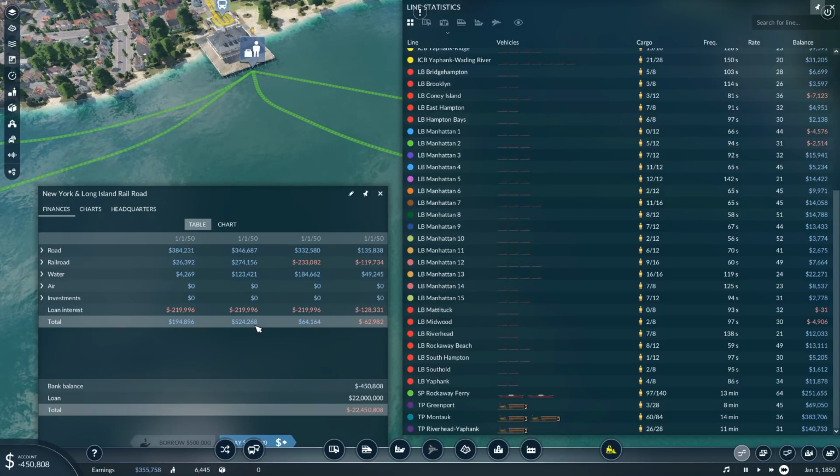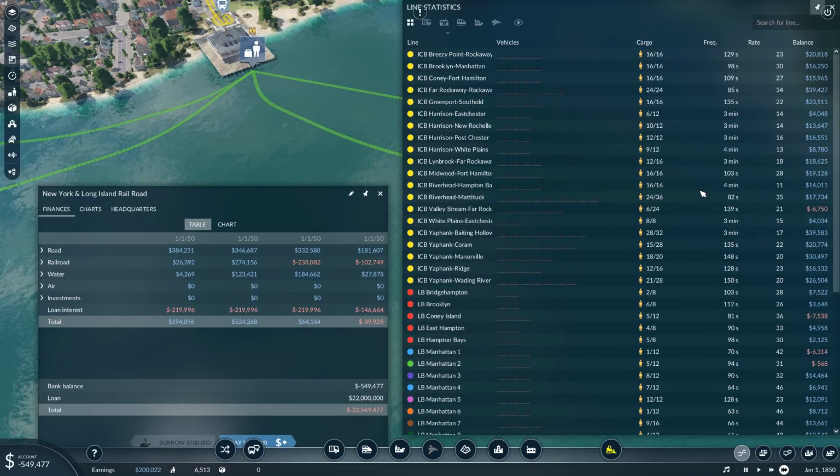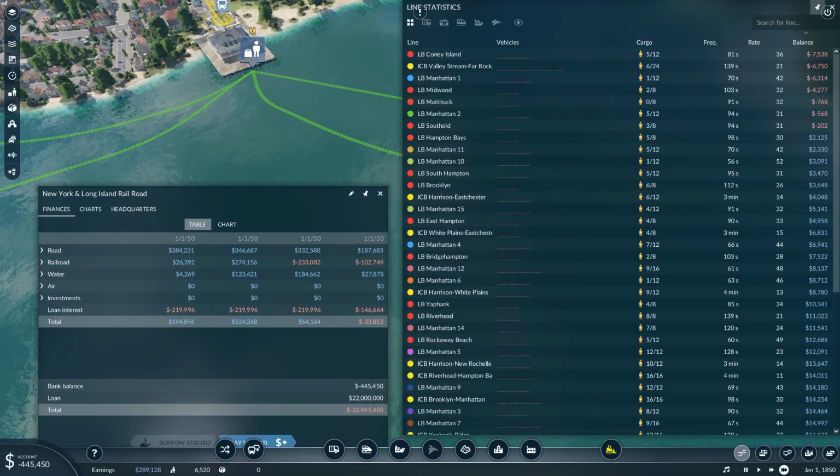But I tell you what, that $500,000 put a big smile on my face, because that puts a big dent in how much we're behind. Right, so I tell you what, while this is still running, we'll have a look. We're back on normal time, of course, now. We'll have a look and see where are we making money? Where are we losing money?